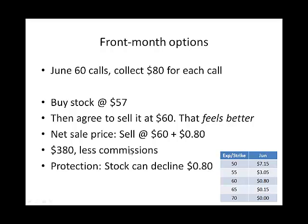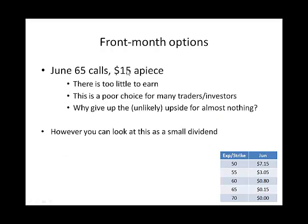Which is more important to you is the deciding factor. Now the 65 calls are $15. June 65 calls. To me, there's not very much money in $15. I would not sell this, and it's a poor choice for the vast majority of investors and traders. It's unlikely the stock will rise past 65, but it's possible. Why give up that possibility for only $15?